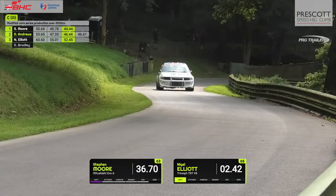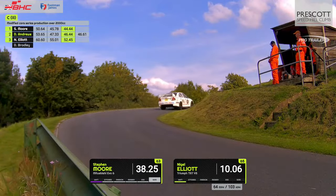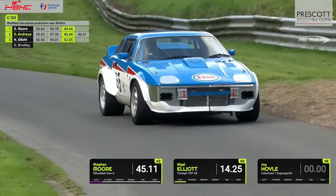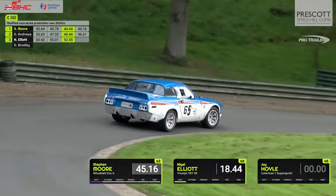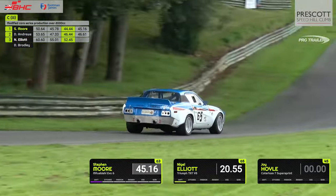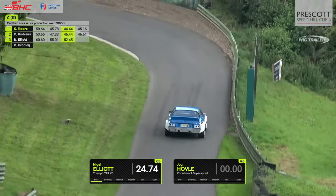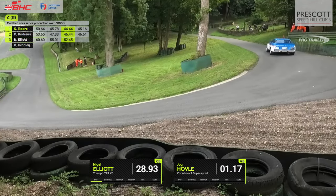Right, Stephen Moore. I know what he's hunting for. He hasn't got there yet. He's down in the 44s. Heavily modified Mitsubishi. I think Jamie Bradley will be here tomorrow to run in this class, and it's going to be these two head-to-head. Damien's been just the quicker of the two, but Stephen's top speed is actually quicker. So we'll have to wait and see. And on the screen now, you've got Nigel Elliott in the Triumph TR7.